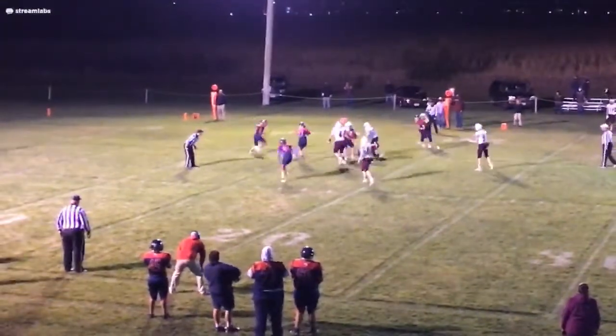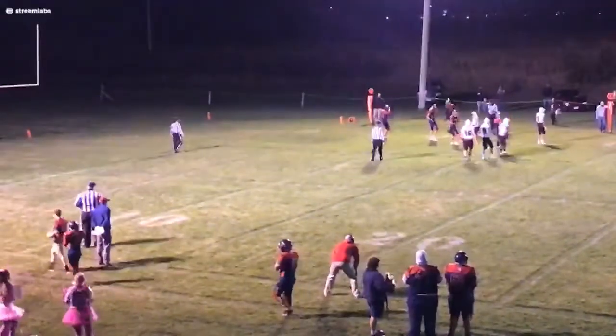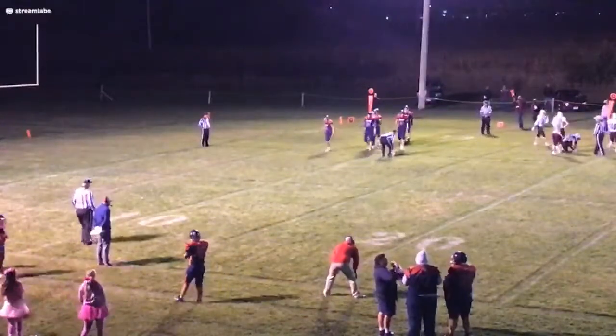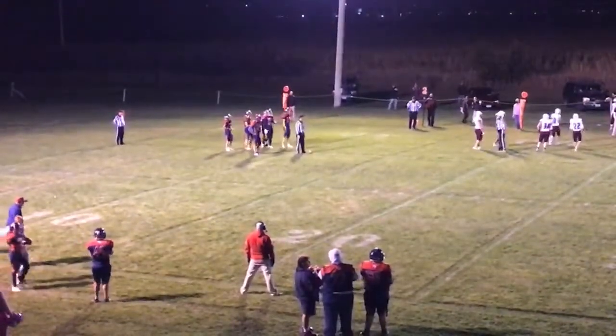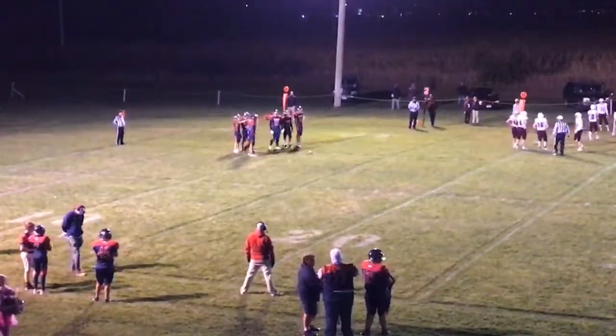They'll hand it off straight ahead to Addison. He sheds one tackler and bounces to the outside, and he'll get inside the West Plains Bank zone before he is taken down by Weaver. Addison takes it to the 11-yard line, a gain of about 6 yards, and it'll be second and 9 for the Broncos.